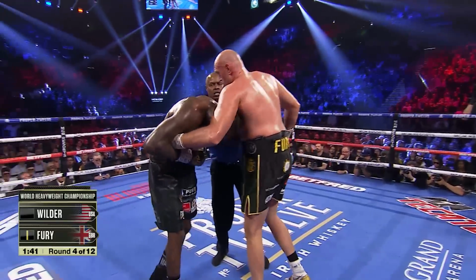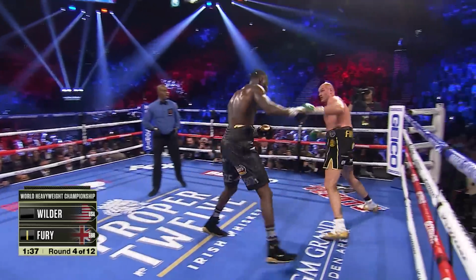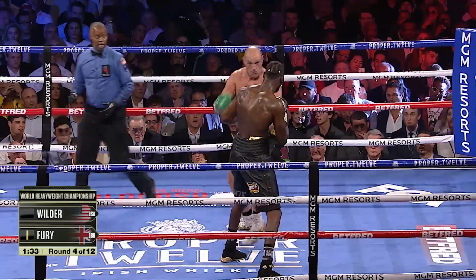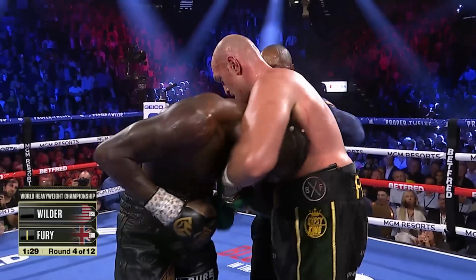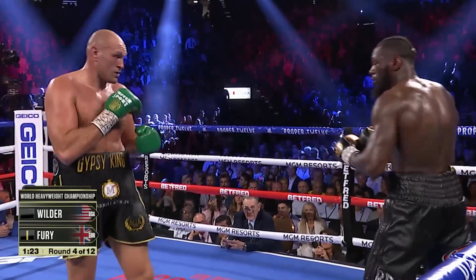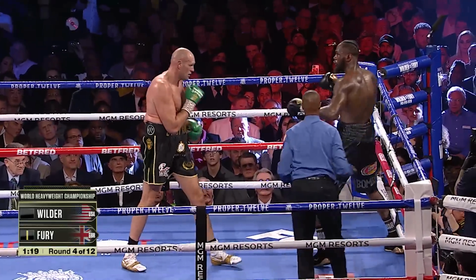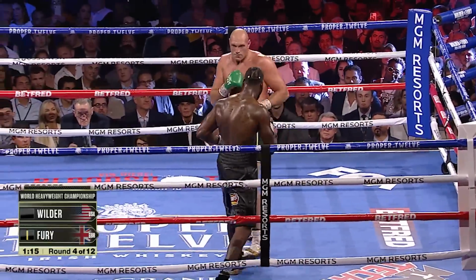Yeah, part of the reason is Deontay's legs are far apart. They needed to be closer together to keep his balance, so he's having a balance problem right now. He's having an equilibrium problem right now. There is no doubt about that. And he's got a bigger man who every time they get to the inside is leaning on him. 273 pounds, 6'9", and executing the exact game plan he wanted to.